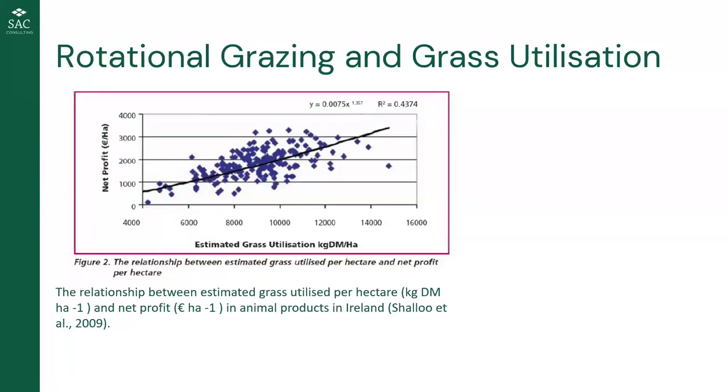Great, thanks, Kirsten. The primary way to make grass go further, no surprise to those of you that have heard me talk before, is rotational grazing. And the primary means by which rotational grazing makes grass go further is increased grass utilization. More of that grass grown goes down the animals' throats to make meat or milk or wool or whatever the case may be. The relationship between grass utilization and profitability is quite clear. Remember, we can make all the grass in the world, but if it's not utilized to produce the product that you want, then it's not going to make you more money.